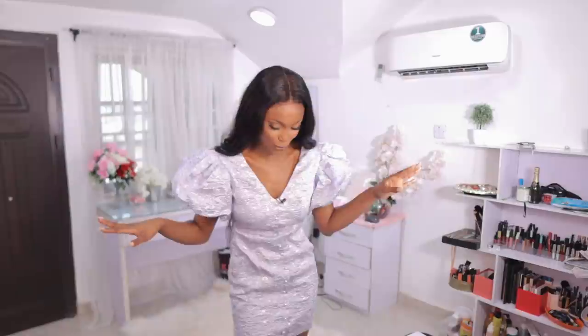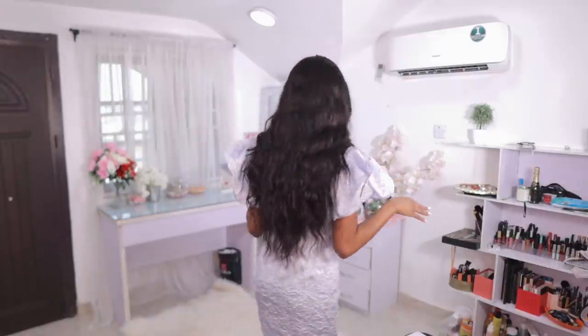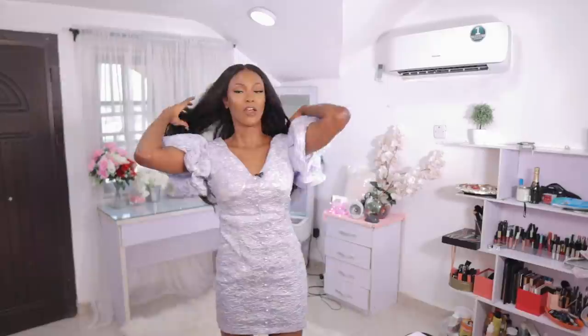Okay, so the first outfit I want to start off with is this one that I'm wearing right here. I don't know the details of the outfits, but I'll definitely leave them somewhere around here so you guys can see the name, the pricing and everything. But this is what I have going on. I definitely love the puffy sleeves and the material, the fabric.